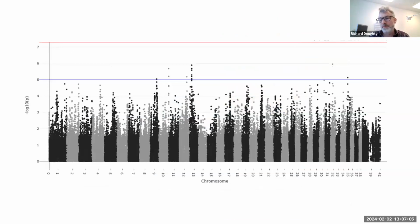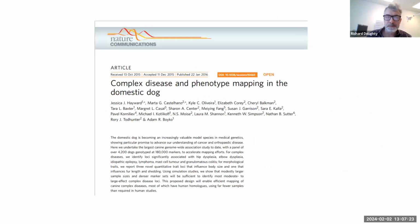So this is a sort of readout you get. At the bottom, there's a number of chromosomes, and it shows how probable a particular area of that chromosome is associated with the disease. So this is what we call a Manhattan plot, because it looks like sort of towers in Manhattan. And it's just really to show anything above the blue line is something of interest to us.